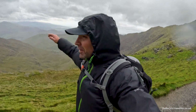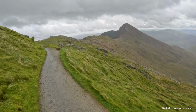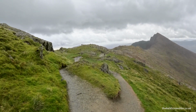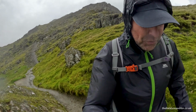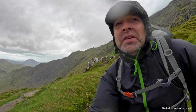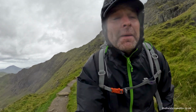Whoa. Woo. This is the windy bit, the final windy bit. Have a look. Woo. The wind's just whipping along, look. I'm just going to go for it. Excuse my language. I'm just going to have to go for it. I'll crouch down.